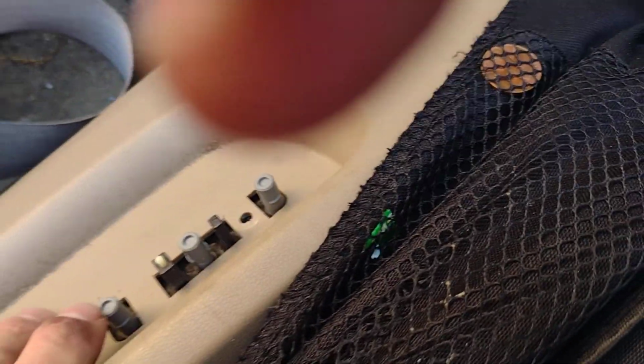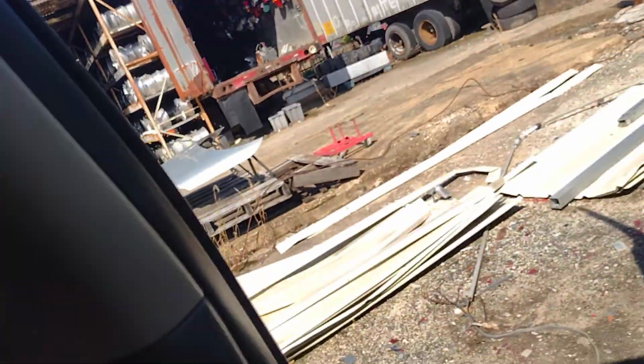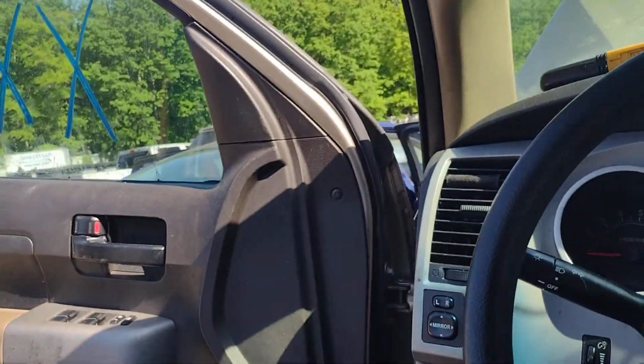Well, it is an electric seat, but it's missing its doodads. So let's see what I can do with it. It has a forward and back function, which is working. I don't know what these are supposed to do, but they aren't doing anything. I'm guessing the front of the seat goes up, front of the seat goes down, and back of the seat goes up and down. So that's not functioning, but the tilt is. So this is going to be an if-you-need-it, you-can-use-it kind of seat.